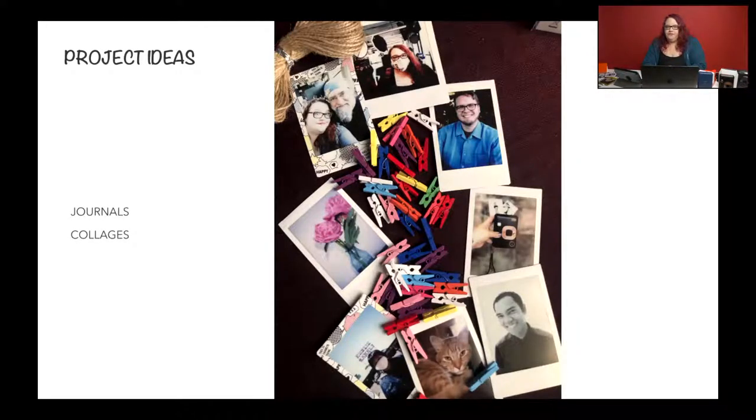So, yes, Devin, we do have a pertinent question. What are you using to secure your images in the journal? What kind of tape? Right now I use Scotch tape. Or you could use washi tape, but washi tape isn't super adhesive. So you could tape it to the back of the photo. The cool thing about Scotch tape is that it shouldn't leave too much adhesive on there. But for right now, I'm just using Scotch tape.